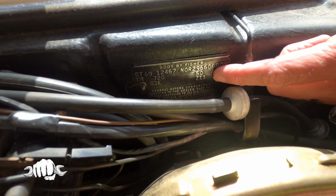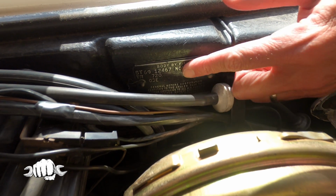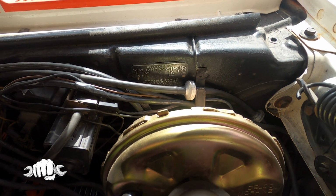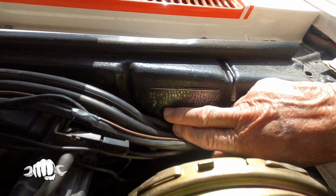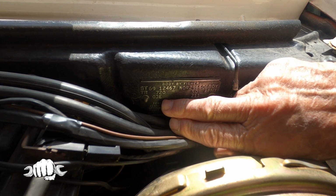Okay, that's a trip. So right there, Z11 is the first thing. Boom, 50. And then the 720 is what you're looking for. Those three right there indicate it. And then right below that, if you look, there's a build date. It says 03E. So that means it was made in the 3rd month, and the E is the week.